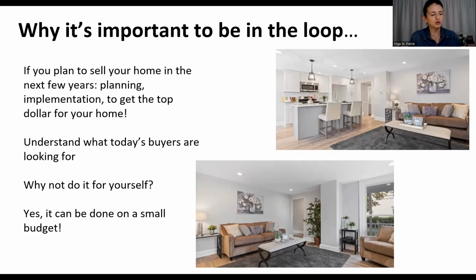And all of us want to make sure that if we do have to make a move, we maximize the investment that we have, so that we can take the proceeds from the sale of our home and then go somewhere else and decide on the best way of reinvesting that money.